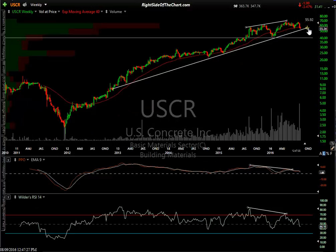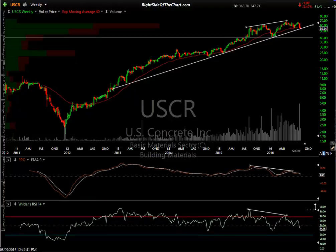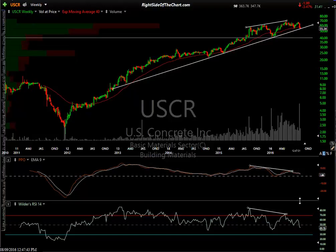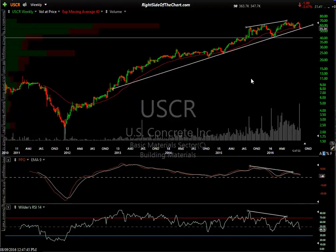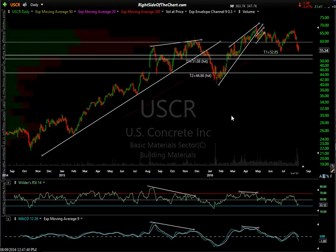What that tells me, we have this pretty well-defined downtrend line, which USCR is just flirting with now. And we have a pretty powerful divergent high here on the weekly chart, both on the RSI and the PPO. So that tells me this stock is most likely the tail end, or has probably already seen the tail end of its bull market. That's USCR.